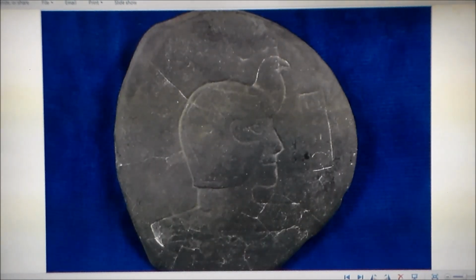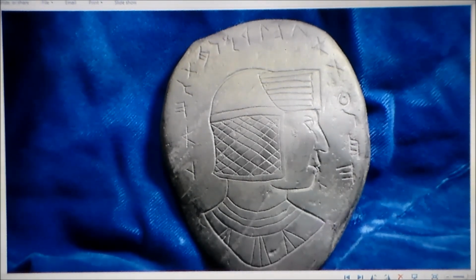Here's another fella that has been around. He's got the bird helmet. Can't hardly see his name here. Here's another warrior. And I believe this stone was deciphered years ago. I can't remember what it said. I can't remember who that is.